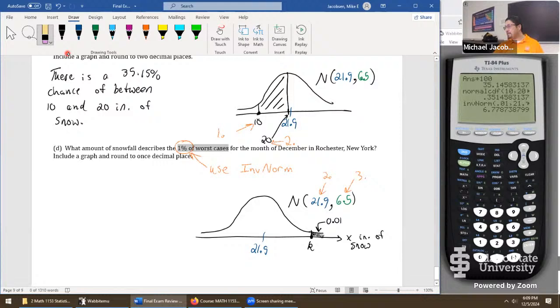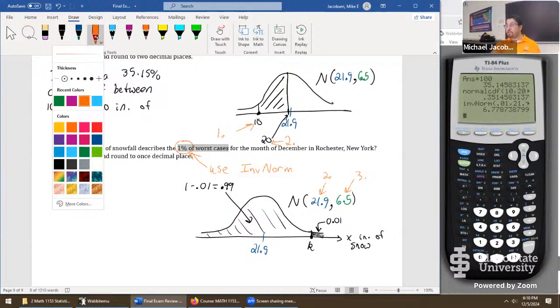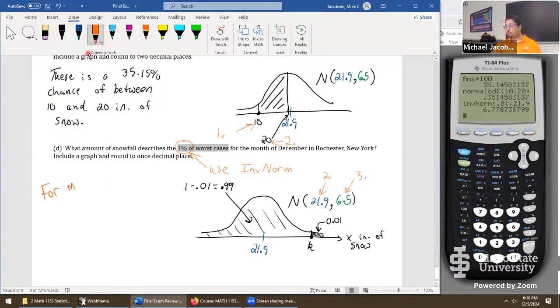It's true that that's the area, but that's not input one for most calculators used in the class. It's going to be this right here. This is 1 minus 0.01, which comes out as a 0.99 in area. And that's the area that we have to use. So let me put down just a really quick comment. For most calculators, only the area to the left is accepted.